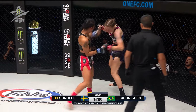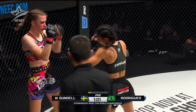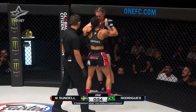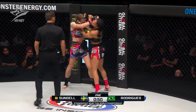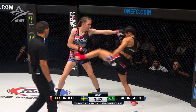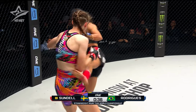Yeah, but she's matching the pace of Sundell, so she's not accommodating her as far as that slow start. She's keeping up with the pace that Sundell's setting and doing damage in the process. Yeah, there is that big hematoma over the right eye of Smilla Sundell, and then she just ate a right elbow at close distance from the Brazilian. We've seen Sundell do good work in the clinch, and that was actually one of my keys with her height and leverage, is that I thought the clinch would be advantageous to her. And we're seeing her get worked by Rodrigues in this clinch here.